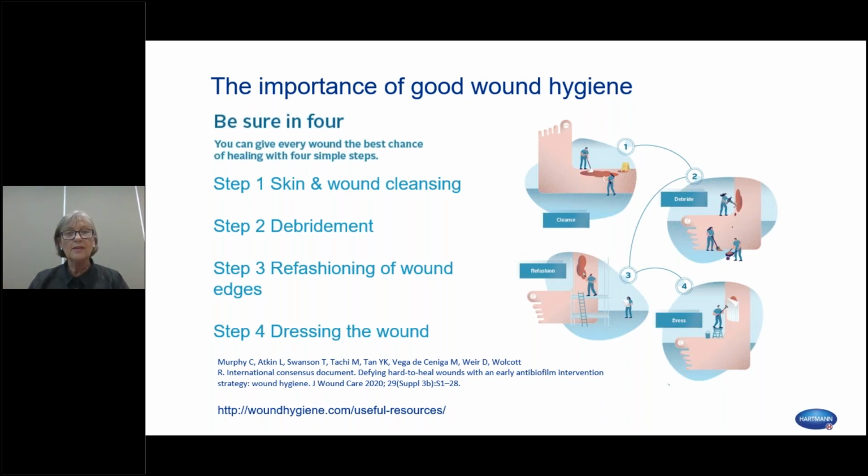Step 2, debridement of any dead tissue, foreign bodies or biofilm. Continue until pinpoint bleeding occurs, of course, with the patient's consent and if the patient can tolerate it. I remember when I was learning about this and listening to a webinar and they were talking about this. It's often a concern that many patients find this too painful to tolerate.